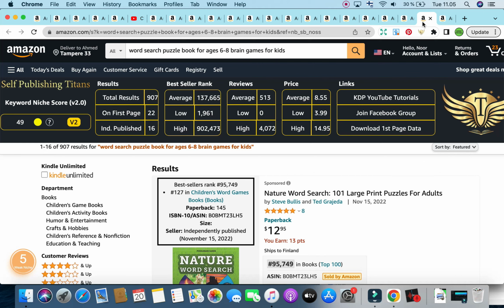It's about a puzzle book that contains word search activities, and it is designed for children aged between 6 to 8, and it needs to be games to enhance brain function and cognition as well as focus for children. So it has a total result of 907, which is ideal.